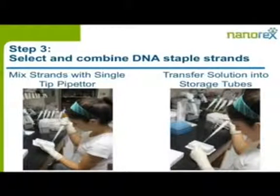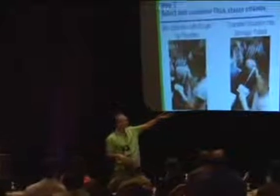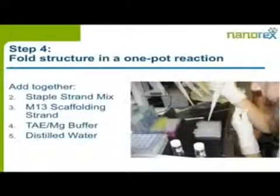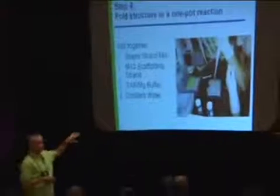Then at the end, she uses a single tip pipetter to mix all the strands thoroughly, and then she's putting the sample into a tube, all the strands into a tube. Then you take it to the thermal cycler machine and mix all the materials together.